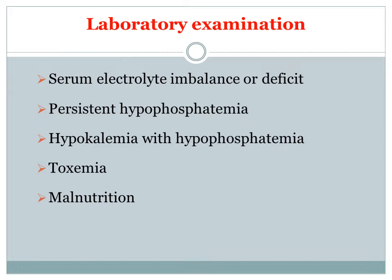So, if etiological diagnosis is proper, then treatment will be very rational. The diagnosis also requires laboratory help, estimation of serum electrolytes, because electrolyte imbalance or deficiency also causes DCS.